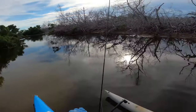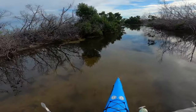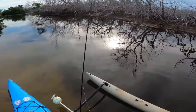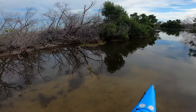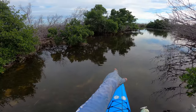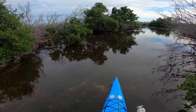So look, all the tarpon up there. Sun's there, so I don't have a very good angle. Oh, that's a shark. He's in the mix. Oh, there's a tarpon there. And there's a bunch of tarpon. You can see them in that sand spot there. There's a half dozen of them. And a snook just went by.